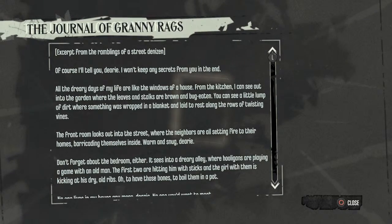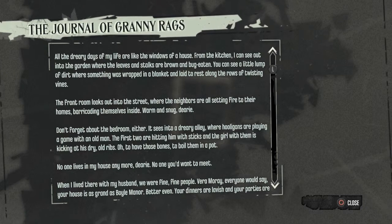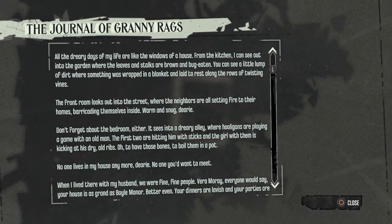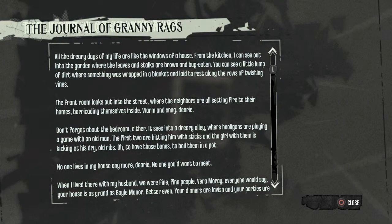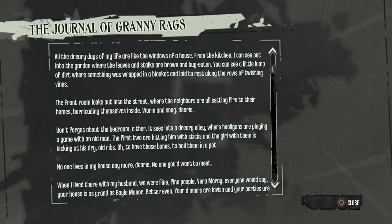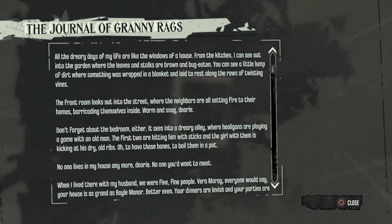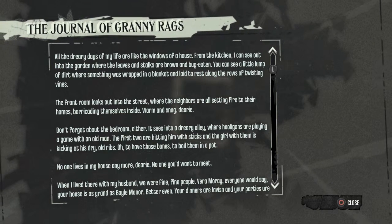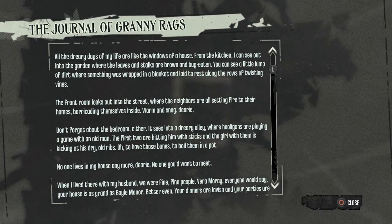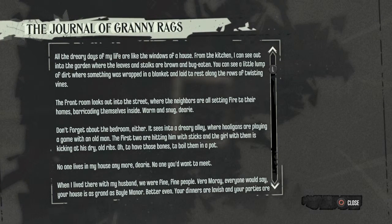Of course I'll tell you, dearie. I won't keep any secrets from you in the end. All the dreary days of my life are like the windows of a house. From the kitchen, I can see out into the garden where the leaves and stalks are brown and bug-eaten. You can see a little lump of dirt where something has been wrapped in a blanket and laid to rest along the rows of twisting vines. The front room looks out into the street where the neighbors are all setting fire to their homes, barricading themselves inside, warm and snug, dearie.